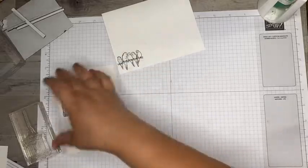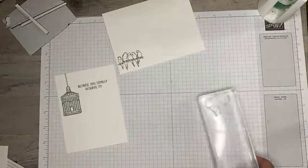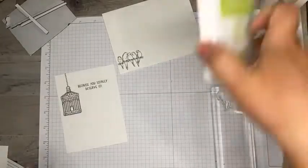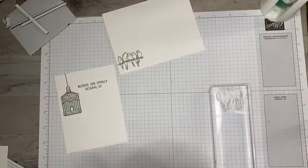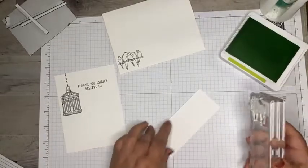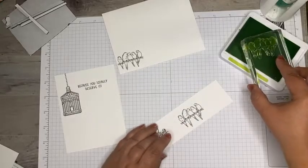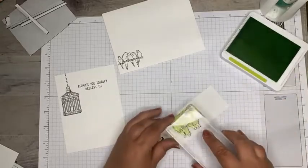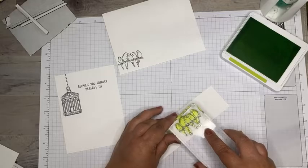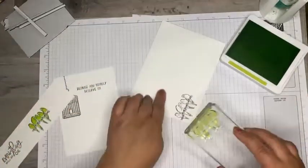Now, what I'm going to do is set all of these stamps out of the way. And I'm going to bring in some Parakeet Party for my birds. All right. So I'm going to ink those up and line it up as good as I can on camera. All right, not too bad.